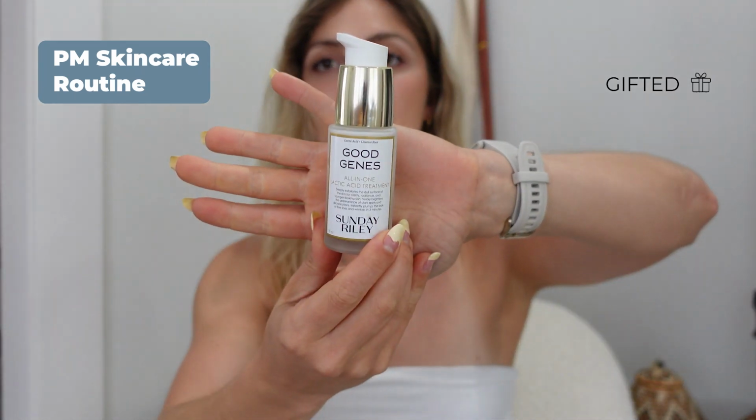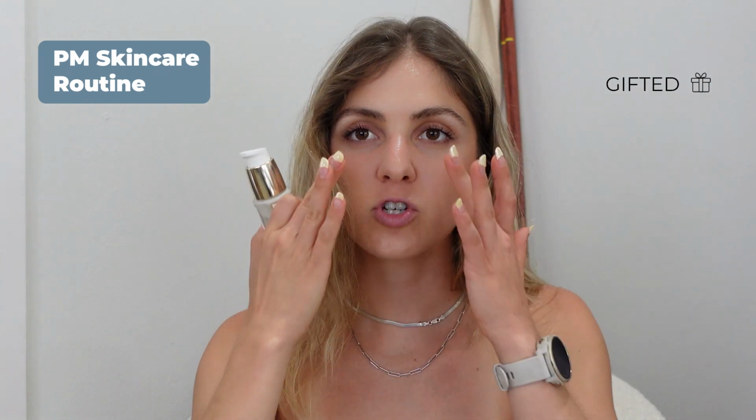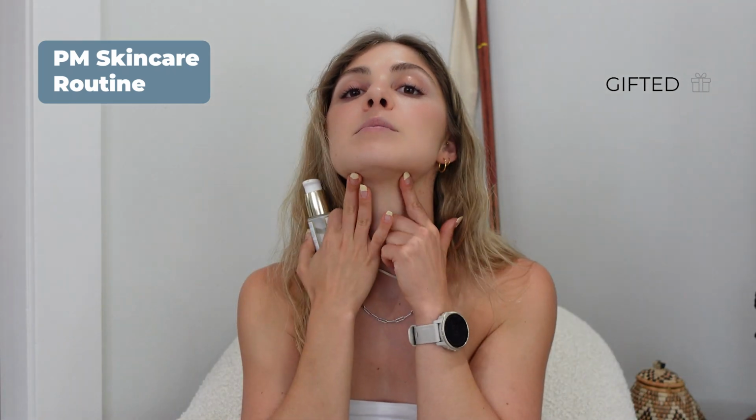Again, I'm acne prone. So this one by Sunday Riley, I love to use. It is called Good Genes All-in-One Lactic Acid Treatment. This one uses a chemical exfoliation. And so I like putting this usually just in spots that I feel like I break out in. So like my T-zone area, sometimes like under my chin if I have more hormonal acne, again, it's that time of the month. But I use this pretty sparingly because if I use it too much, it does dry out my skin.